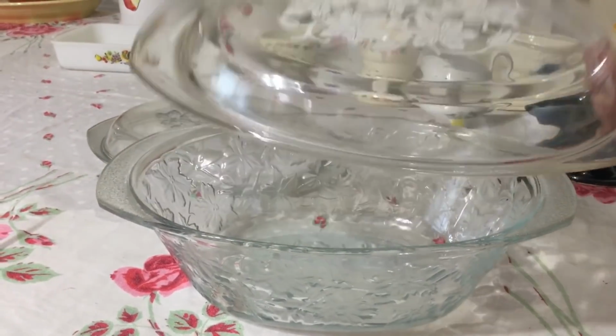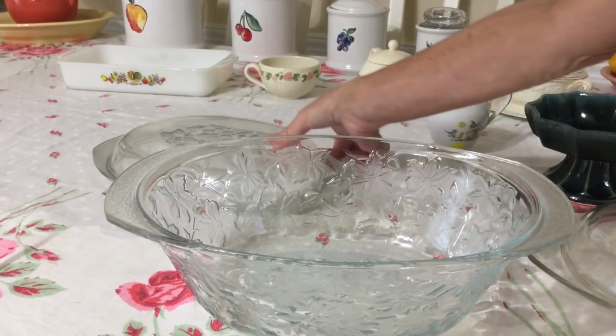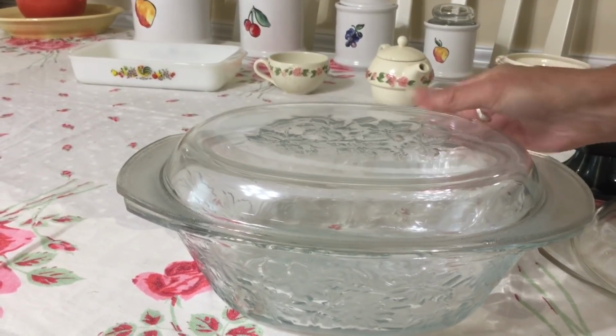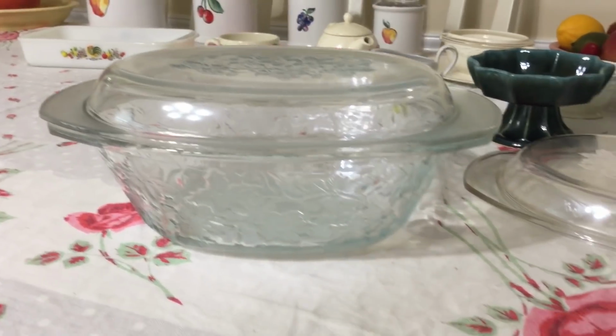They did come with 2 different lids, so I might sell it off as a set with the 2 different lids, or a trio, I guess you want to say. And I'm going to ask about $40 if I list this alone, and probably $50, somewhere around there, if I throw in the extra lid.